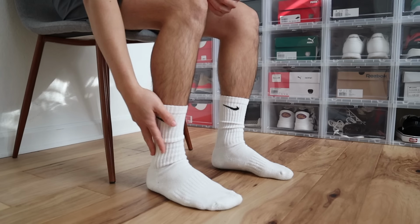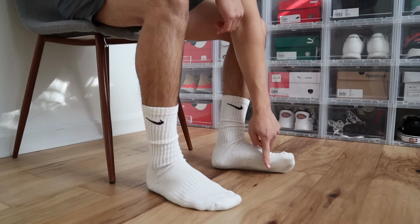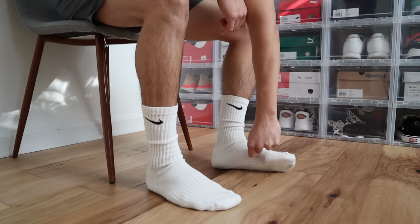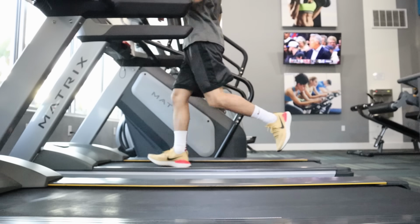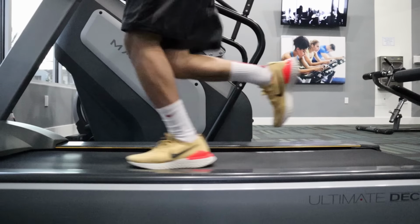Once they're on, they're just okay. They don't feel as supported on the toes or the arches either, and the materials overall just feel more thin. With workouts and performance-wise, they're not bad, but they're nothing like the elite dry fit socks. But that's another discussion for another day.